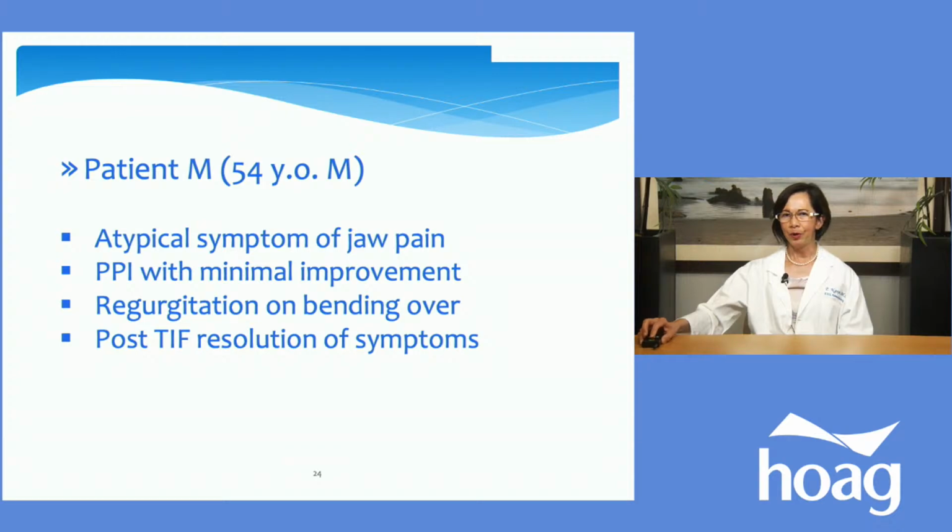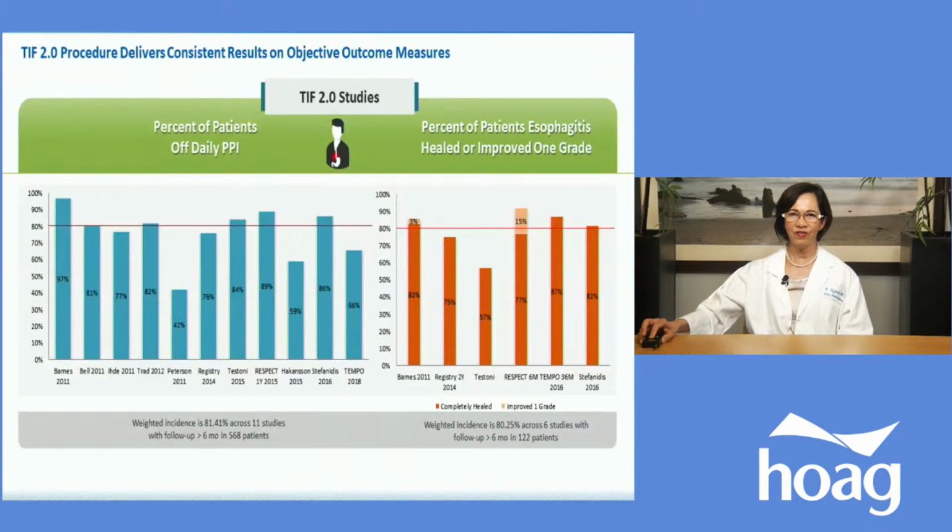An example of a patient's story, this is my favorite, and his wife is a yoga instructor. His one complaint, well, he had 2 complaints. He had this jaw pain that really didn't get improved with PPI therapy. And he wanted to do yoga, and every time his head is down, he would regurgitate. Post-TIF, he had resolution of the jaw pain, and now he's able to perform yoga with his favorite instructor.